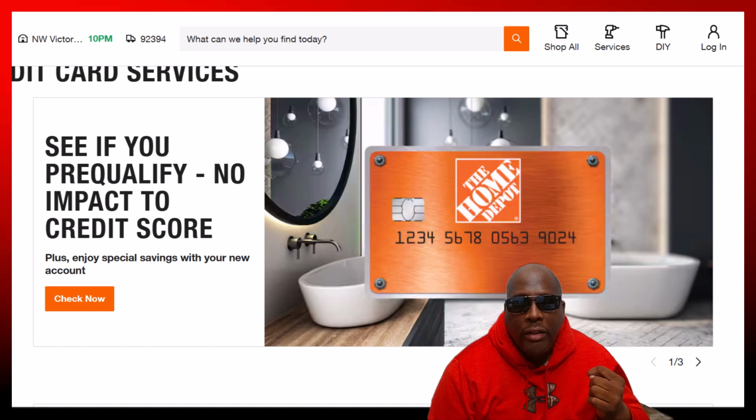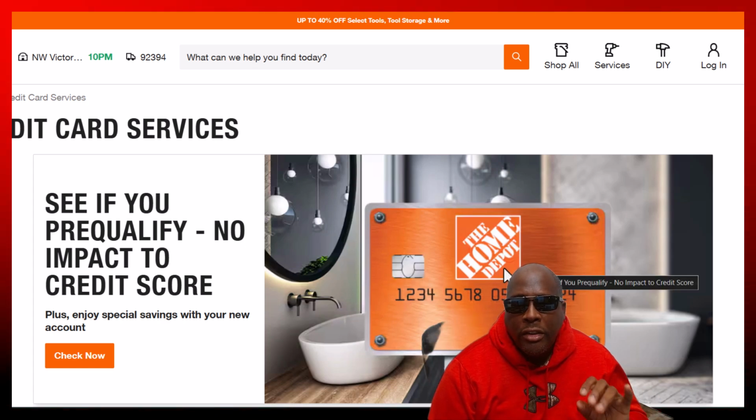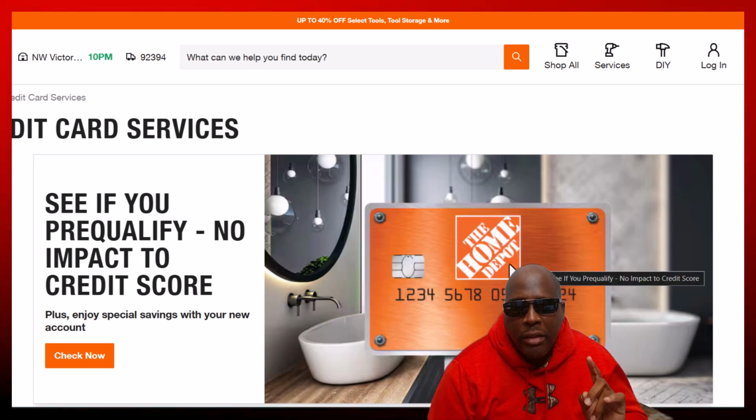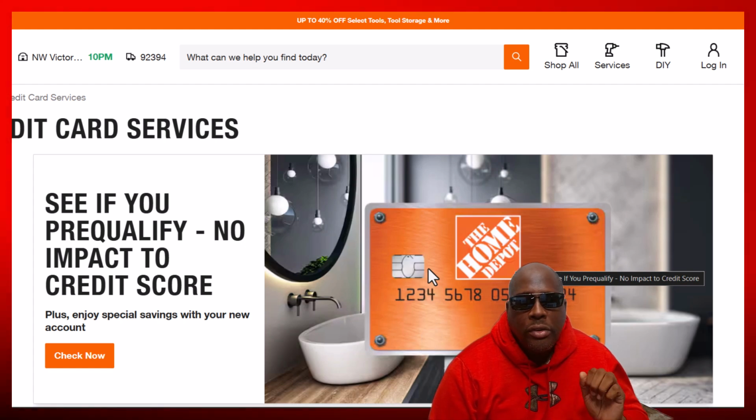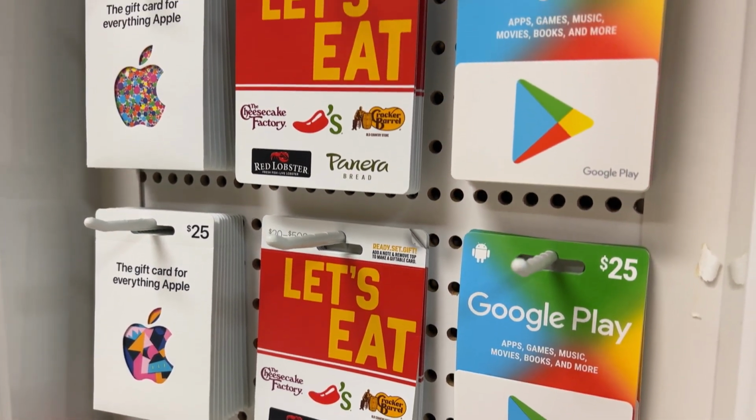Now, there's another department store card I want to talk to you guys about, and this is the Home Depot card. Okay. Now, this card is through Citibank. Okay. Now, the minimum credit score usually is about a 600. All right. But the reason why I tell people to get this card, again, in case of an emergency, is that once you get qualified for this card, you can take it to Home Depot.